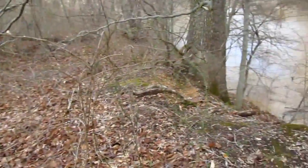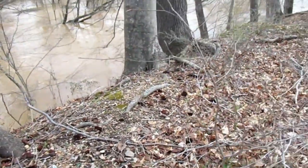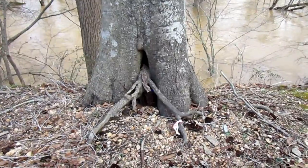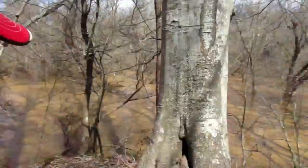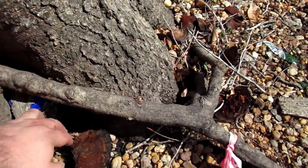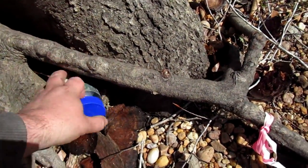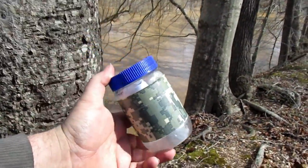Alright, so do you guys see anything? Anything that looks suspicious? I sure do. This looks kind of suspicious. What do you think? What do you guys think? Does that look suspicious? Me too. Let's look. Oh, I see it. There it is. A classic peanut butter jar.